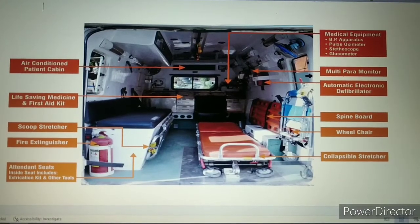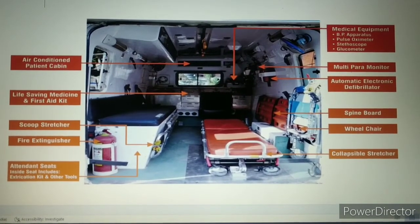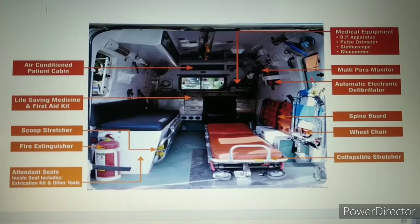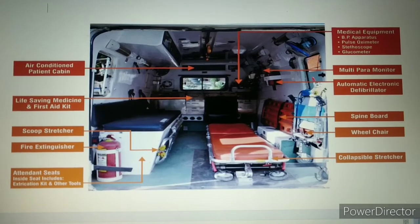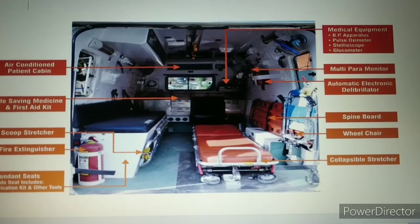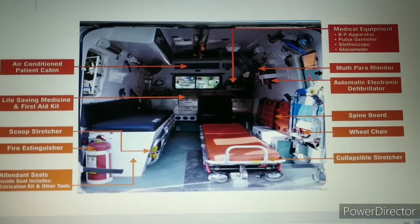So students, as I discussed in the explanation part, inside the ambulance there are many equipments. Now you can see on the screen there are many equipments in the ambulance. Air conditioned patient cabin, that means the patient's cabin is fully air conditioned. There is life saving medicine and first aid kit, scoop stretcher, then a fire extinguisher is also there. Then attendant seats, that is inside seats, includes extraction kit and other tools. Then medical equipment: BP apparatus, pulse oximeter, stethoscope, glucometer. Then multi-para monitor, that means in the monitor they can see whatever is happening to the patient.